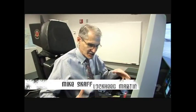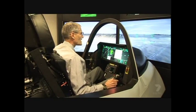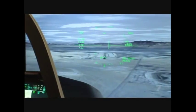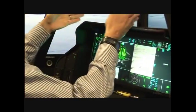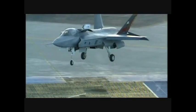Welcome to the F-35 cockpit. This is anthropometrically correct, and so it's the right size and shape and has all the controls of the real cockpit. This is Edwards Air Force Base out in front of us, and I thought I'd show you a short takeoff and then a vertical landing. Okay, I'm going to push this button, and that'll tell the airplane to open those lift fan doors and engage the lift fan and begin generating vertical lift.